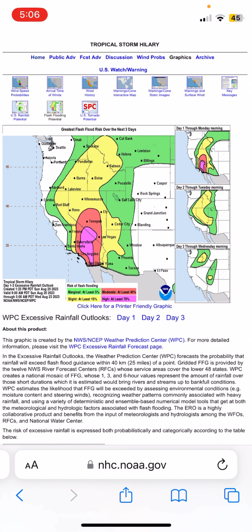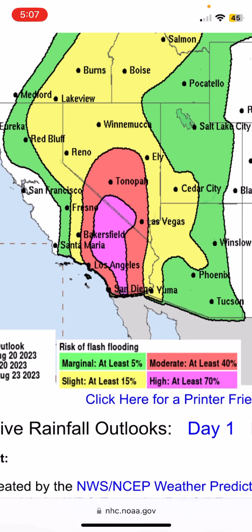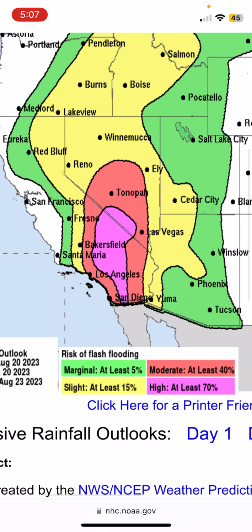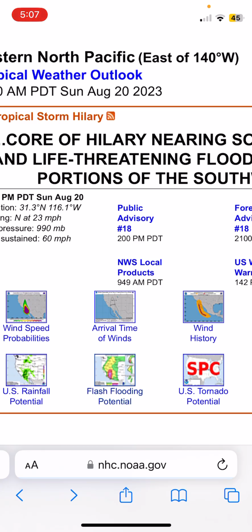This is the first time ever in this area of the United States that a high risk has been issued for flash flooding from the Weather Prediction Center. This is the day one outlook for flash flooding. And as you guys can see there, all that pink there is the high risk. So that's something to take note of here. So I just showed you guys all the warnings and watches and all that stuff, so I'm not going to go into that.